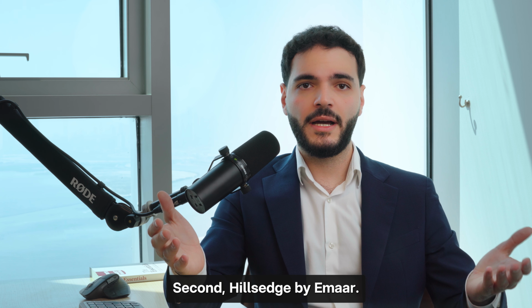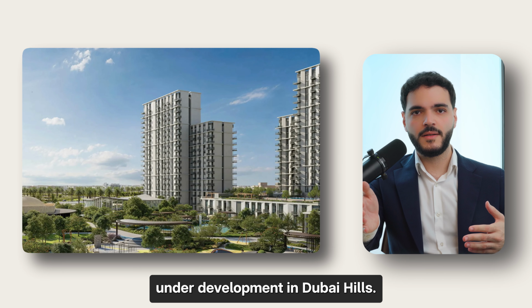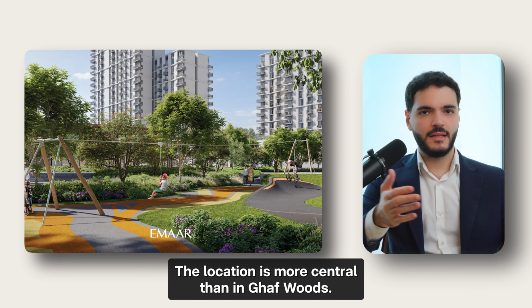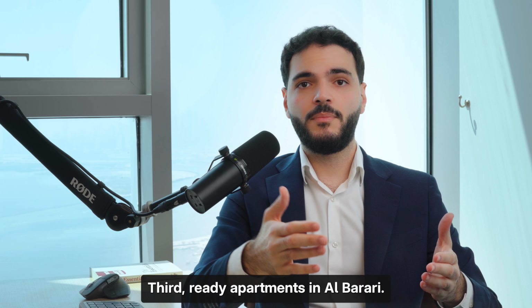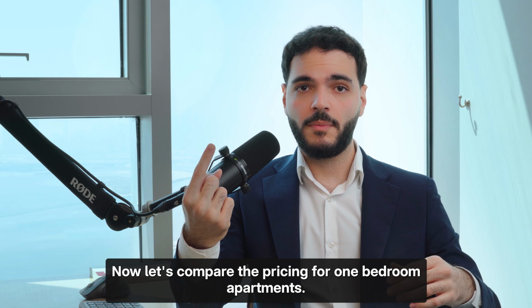Second, Hills Edge by Amar. It's a multi-building complex under development in Dubai Hills. The location is more central than in Ghaf Woods. Third, Ready Apartments in Al Barari. Now let's compare the pricing for one-bedroom apartments.